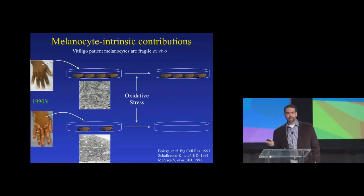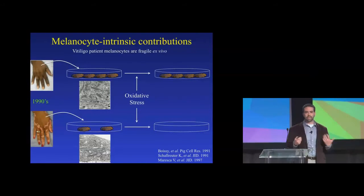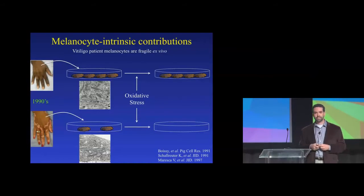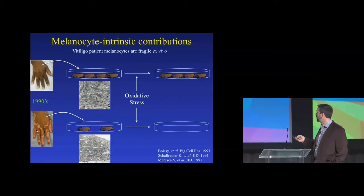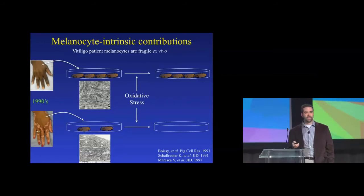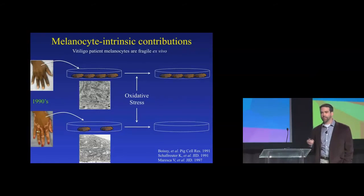But in the 1990s, people started culturing melanocytes from human skin. This was relatively easy to do from healthy patients without vitiligo. But patients with vitiligo, their melanocytes didn't grow well. They grew slowly. They appeared sick in the dish. Their endoplasmic reticulum appeared dilated, so that looks like cellular stress was elevated in these cells. And if you added extra stress to the cells with peroxide or any other oxidative stressor, healthy melanocytes tolerated that just fine, but melanocytes from vitiligo patients died.